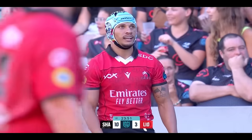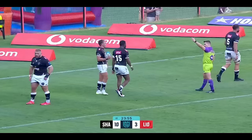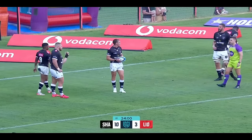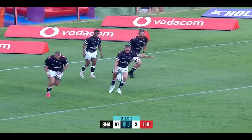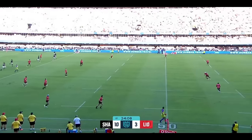That little pass was just hung out there in the air, wasn't it? Real trust in Edwell van der Berg. He is a gas man. He does get there quickly. Everyone behind. Much more powerful than he looks, but he had a bit of work to do to snatch it out the air and get going and put it on the boot quite quickly. Does not struggle with distance from the boot.